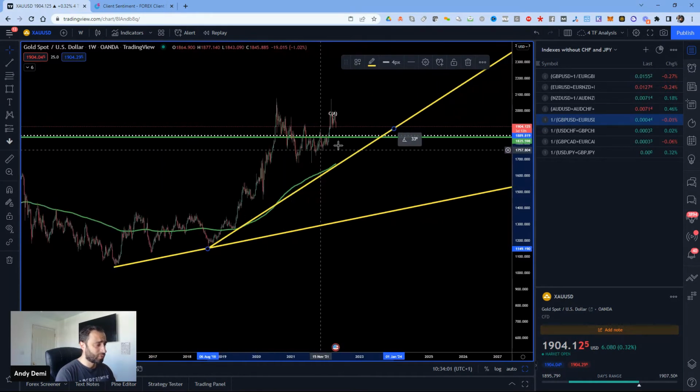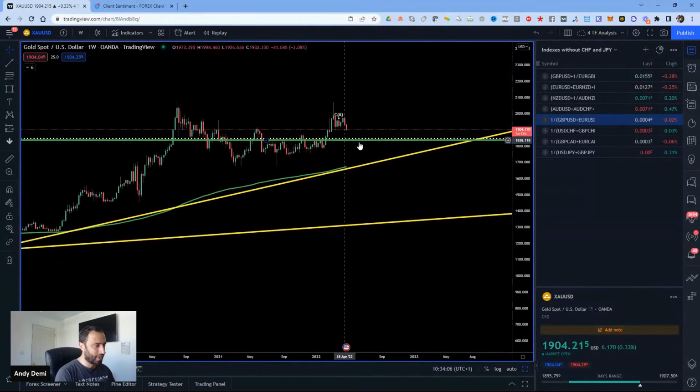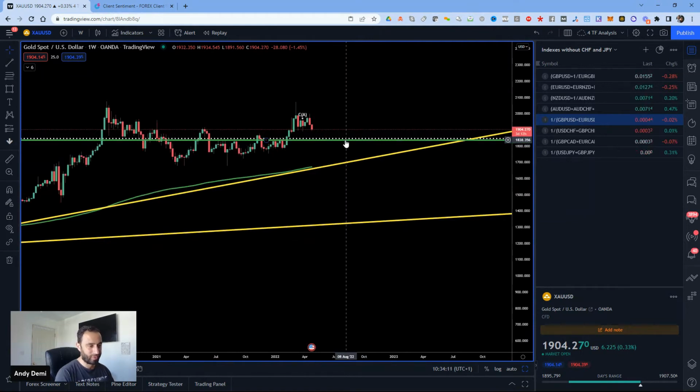But for now, I just want to focus on the short to medium term, which is I think that this area here will have some demand, and I think that's a good area to look out for around 1838.